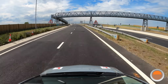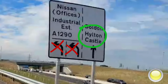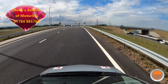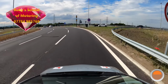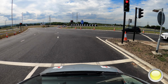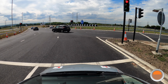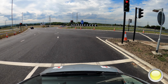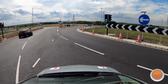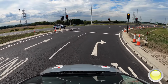The sign in front of us says the road splits into 3 lanes. We need to stay in the far right lane. The left 2 lanes are the A1290 going towards Nissan. Continue indicating right and move into the right hand lane. The left hand lane goes back onto the A19.